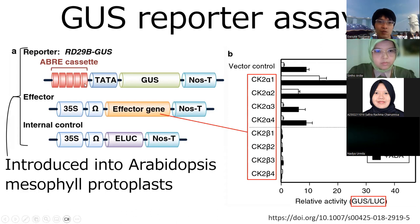And that's because of the presence of the ABRE cassette. This is the abscisic acid response element bound by group A bZIP transcription factors, and they activate the expression of the promoter activity of the RD29B promoter. So that's why in the presence of ABA, GUS activity was enhanced. And the point is this.